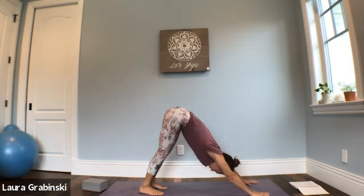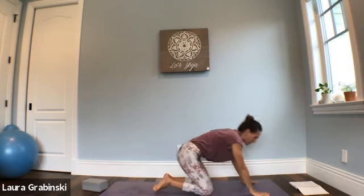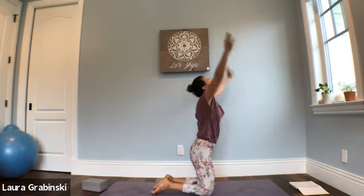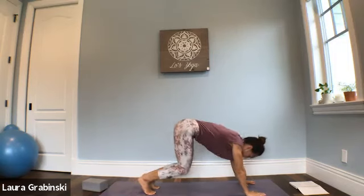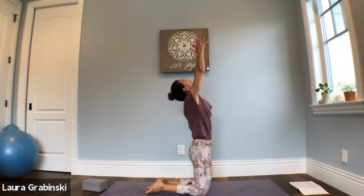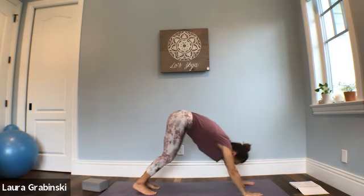Inhale. Knees down, exhale. Let's do arms up this time. Inhale. Look up. Exhale, downward dog. And just notice all the ways in which the limbs are swinging back and forth. Exhale, knees down. Inhale, standing on the knees, look up. One more time. Exhale, hands down, hips back, downward, chin in.